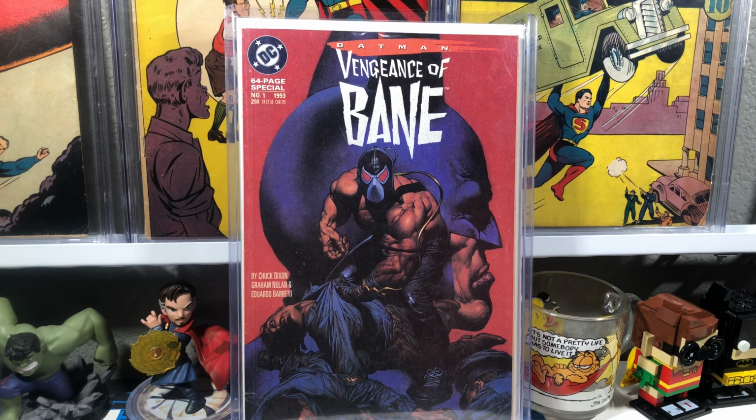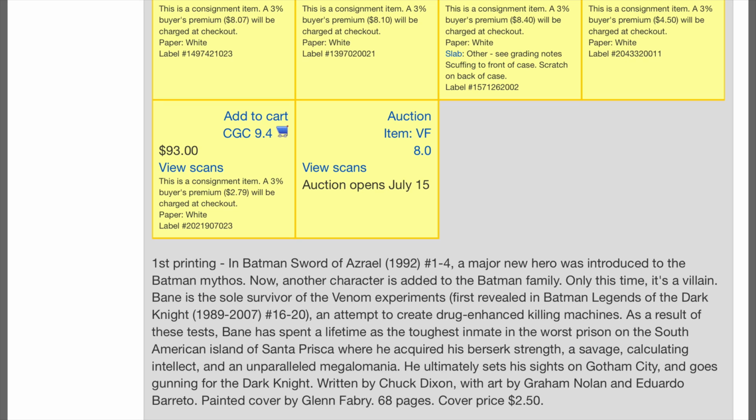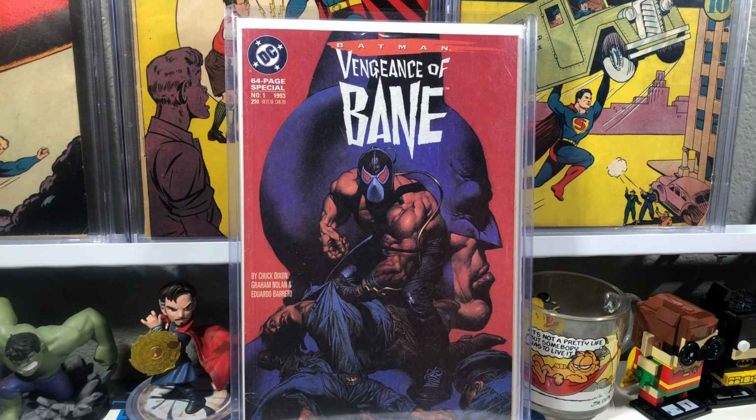But that was the 3rd print, and this is the actual 1st print. This is the very first appearance of Bane. So now I have the 1st and the 3rd print. I do not have the 2nd print. I don't know if I'll go back in and get a 2nd print, but at least I have it.